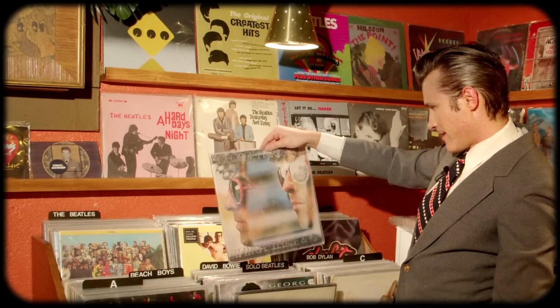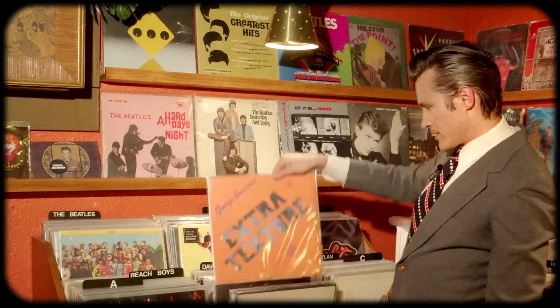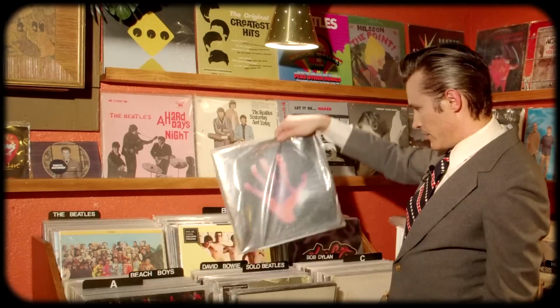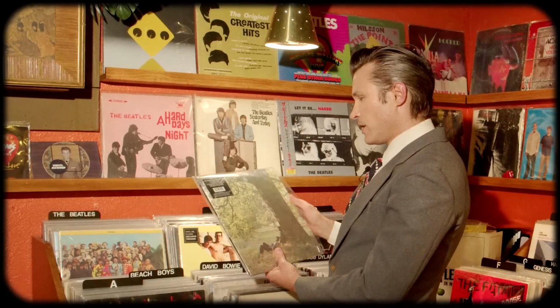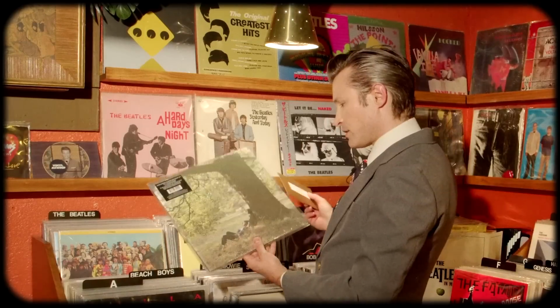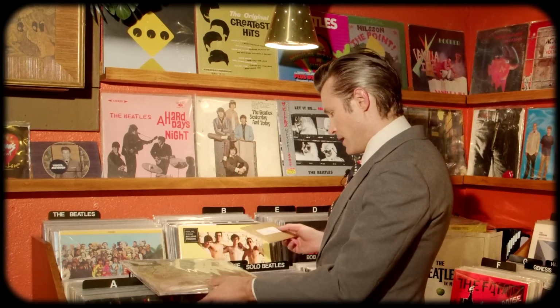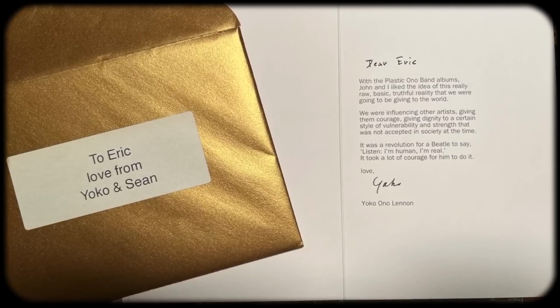33 1/3, George Harrison, Cloud 9, Extra Texture, Living in a Material World. And then this one's kind of cool. This is the reissue John Lennon Plastic Ono Band 2 LP. But what was cool is that this was sent to me from London. And I got on this mailing list and it came with this note to Eric, Love, Yoko, and Sean.